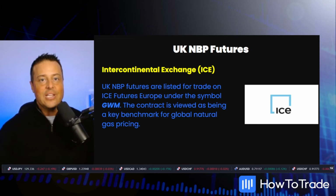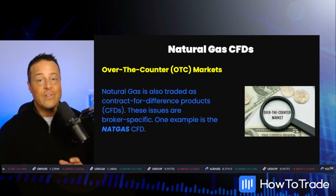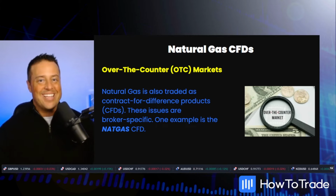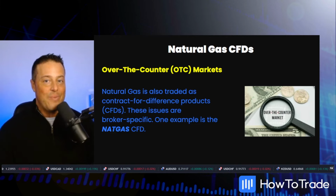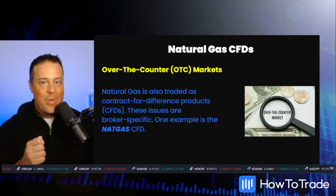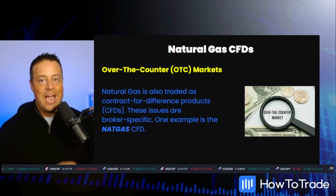In addition to the futures contracts, natural gas is also available in the form of contract for difference products. An especially popular CFD offering is the Nat Gas contract put forth by several leading brokers. Natural gas CFDs are traded in an over-the-counter capacity, so pricing and spreads may vary according to your brokerage outlet.